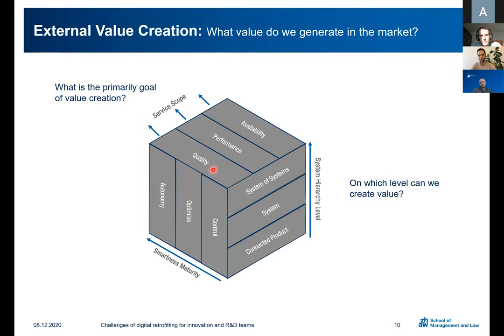And for the model, we also have, of course, a big tree of these KPIs. So this is just at the top level. And that one is very strongly influenced by, or oriented on, the overall equipment efficiency concept that you probably know if you work in the industry. Then the third axis here is the smartness maturity. So what level of smartness does your smart connected product or system need to have to create that value?